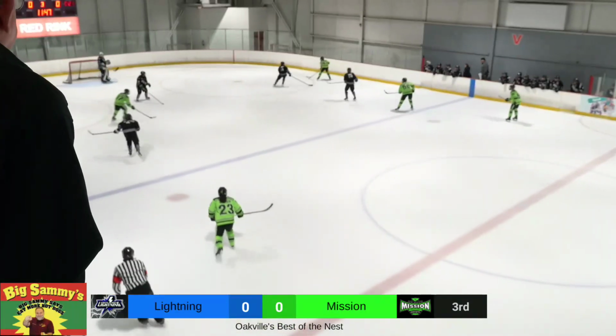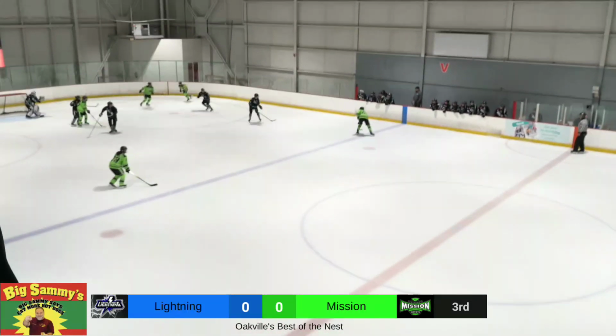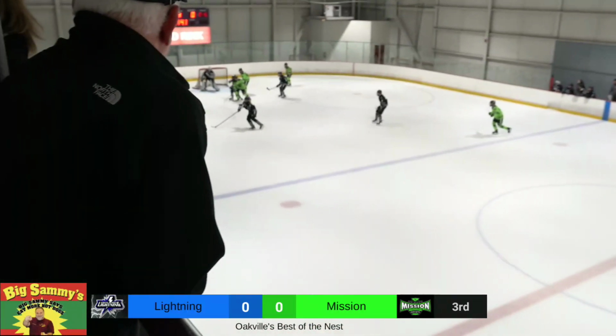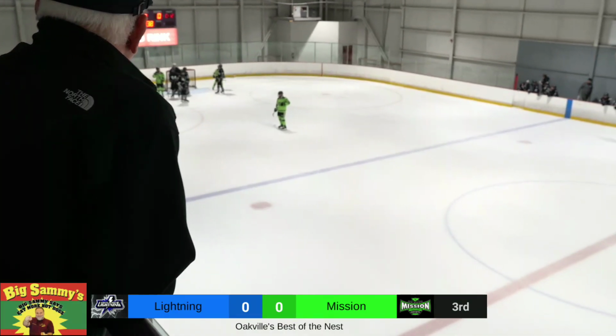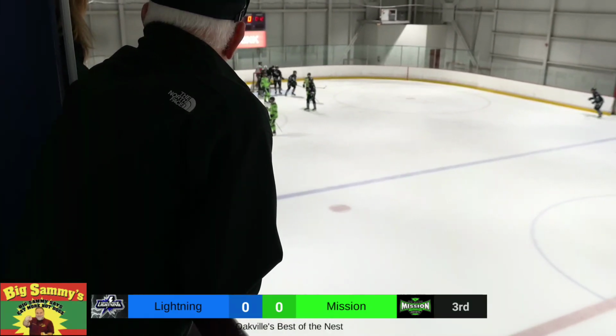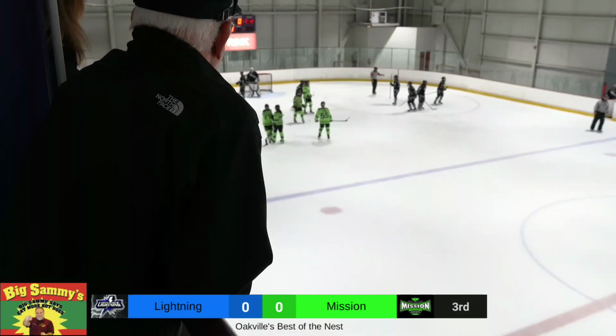Picked up by Reeder. Top of the right circle. Bornhoff towards the slot. Reeder hits the brakes. Sends it out to the point for Roth. Roth patiently waits. Sends it over to Rosen. Rosen, top of the circle. Fires one. Knocked down. Goaltender flashes the leather right there. We're going to get a whistle. With 11:38 to go here in the third period and 12 seconds remaining on that penalty.